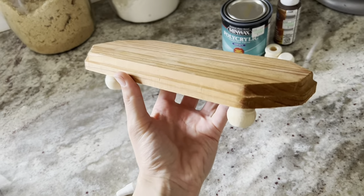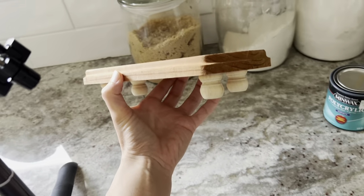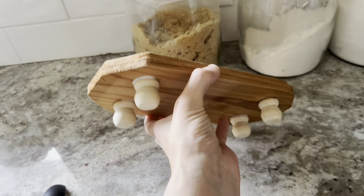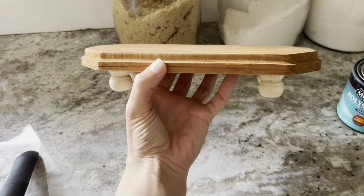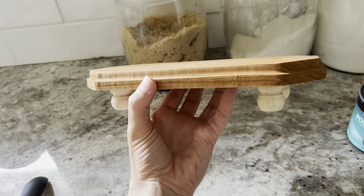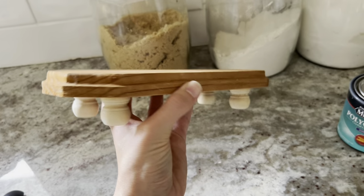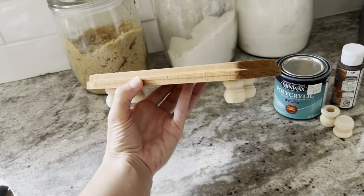Okay, am I weird for liking it two toned like this? I don't know. I'm almost kind of liking that. I feel like I should still stain the legs, but I'm going to stain the legs and then see how two toned that looks, because I kind of like it. I kind of like that the legs stand out.